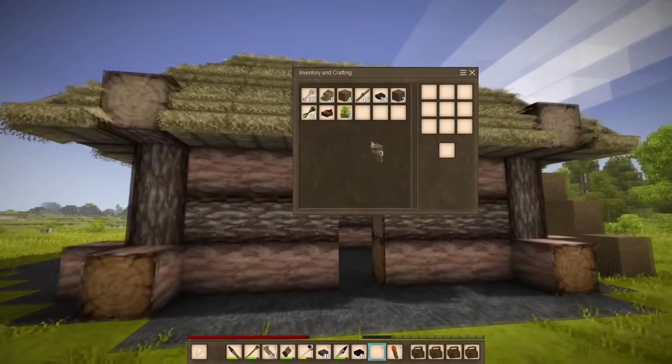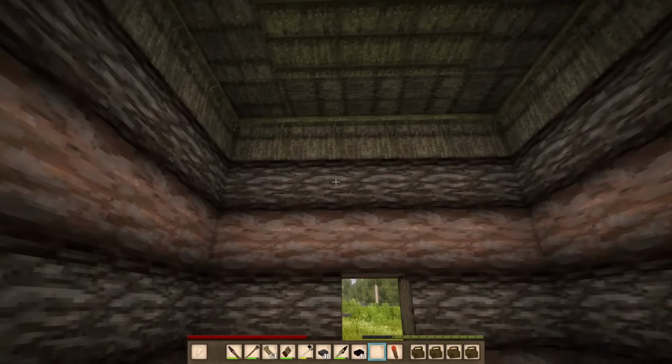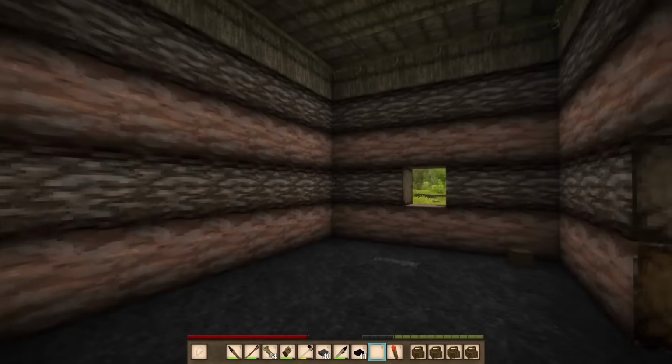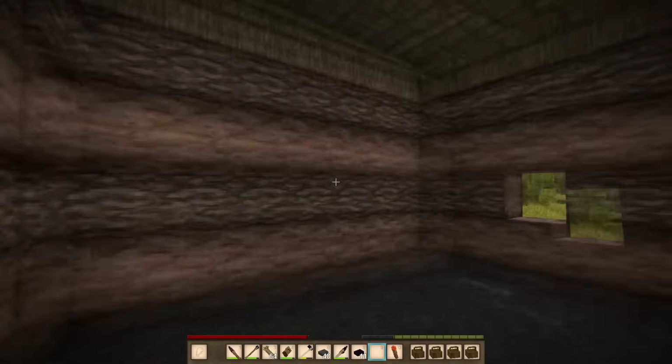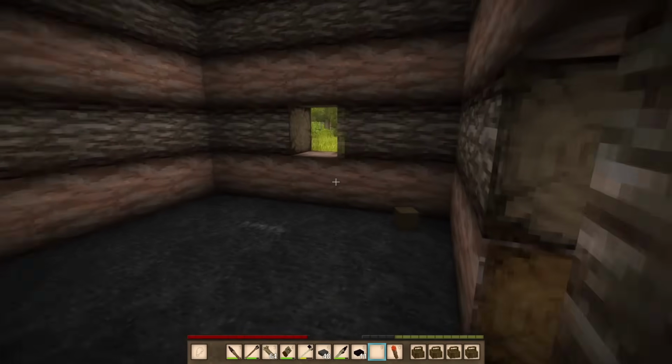The only other thing that I want to add in right now is a couple of support beams coming across here to make it feel less tall. Because if I look up right now, it's a very, very tall building. That, and we might need to add in a proper chimney, but I'm gonna have to do that when I actually get a pickaxe, right?